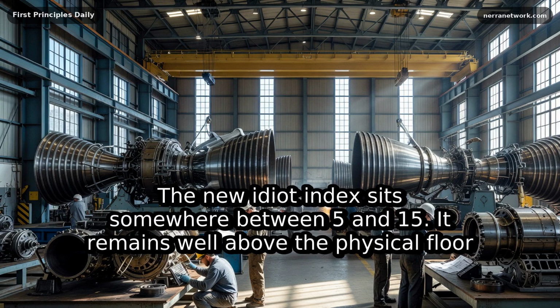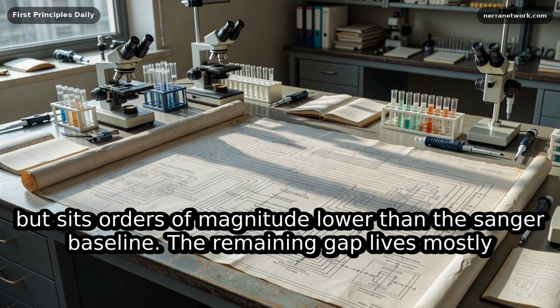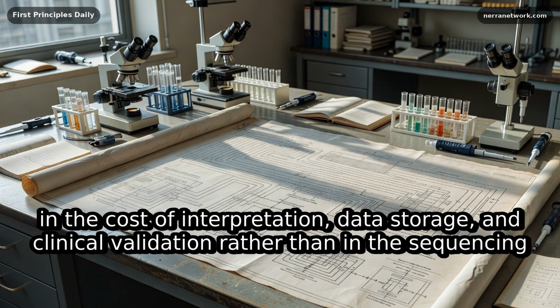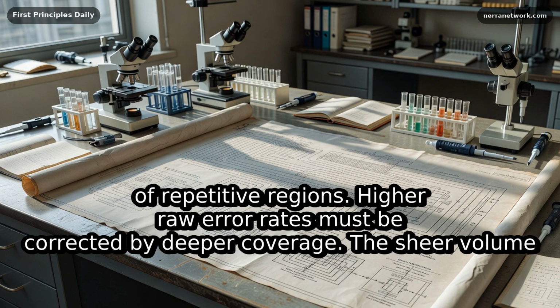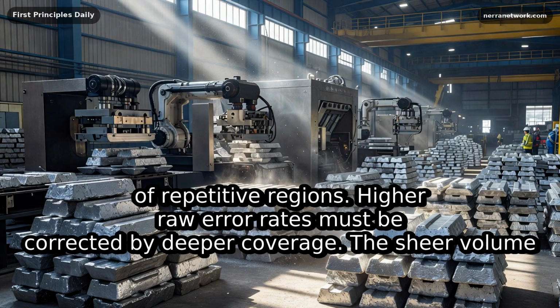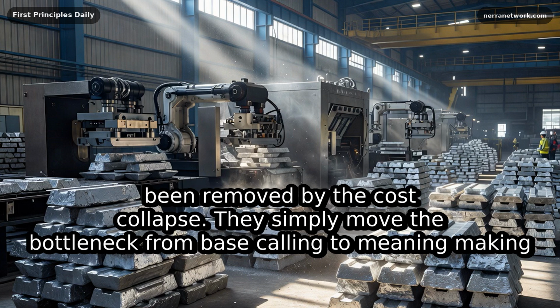The new idiot index sits somewhere between 5 and 15. It remains well above the physical floor, but sits orders of magnitude lower than the Sanger baseline. The remaining gap lives mostly in the cost of interpretation, data storage, and clinical validation rather than in the sequencing chemistry itself. Parallel sequencing also introduced new limits. Short reads complicate assembly of repetitive regions. Higher raw error rates must be corrected by deeper coverage. The sheer volume of data now dominates downstream analysis budgets. Those constraints are genuine and have not been removed by the cost collapse. They simply moved the bottleneck from base calling to meaning making.